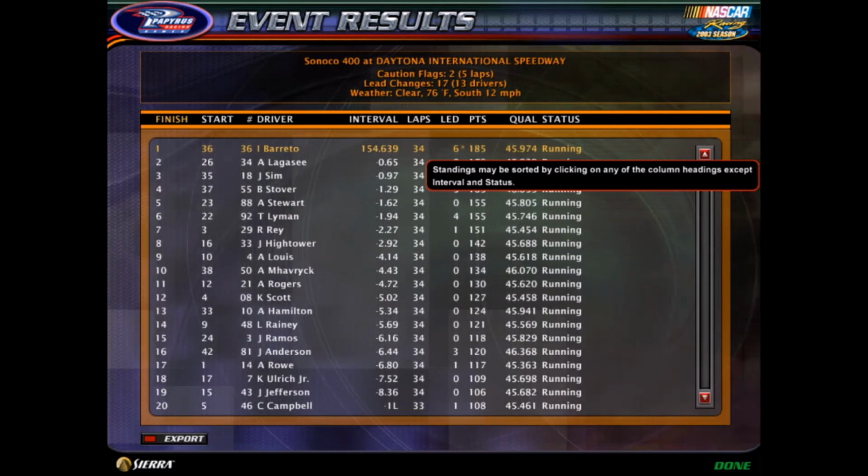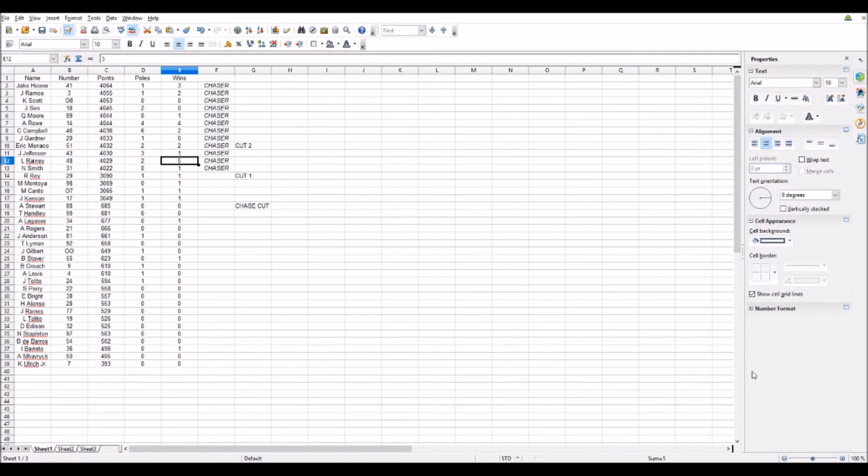Boom. Points. And here are points after 31 of 36 races coming into the final race of the round of 12. Also, I just noticed that Luke Rainey only has 5 wins, not 6. He's looking for 6, and I guess my mind just confused that. But Jake Hoover still has the points lead. I wouldn't say it's a certain lock for next round, though. Ramos second, Keek Scott third. Josh Sim jumps all the way up to 4th.